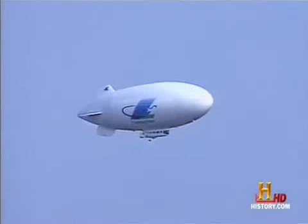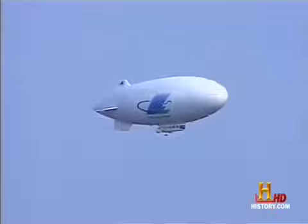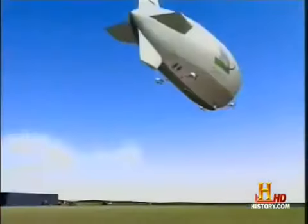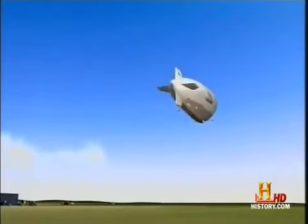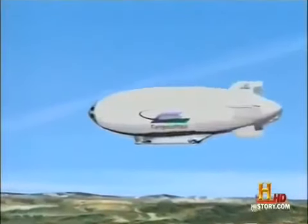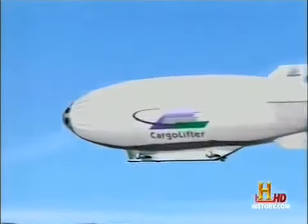This hangar will be home to the immense CL-160 airship. The CL will be 853 feet long and nearly 200 feet wide. It will be the biggest airship ever built, more than 50 feet longer than the Hindenburg.